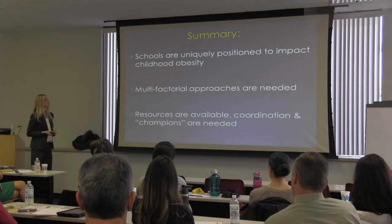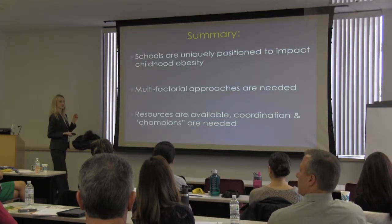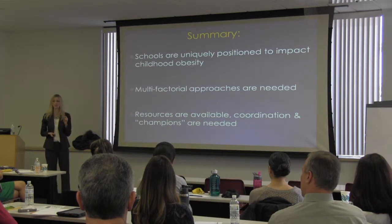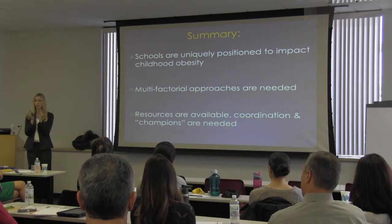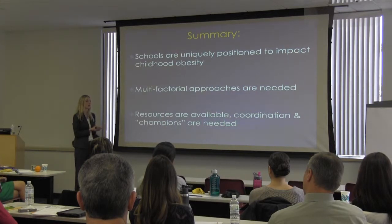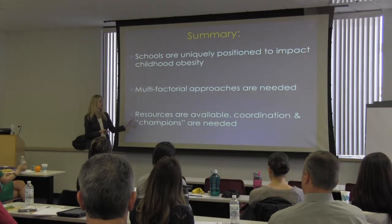So in summary, schools, you are uniquely positioned to impact childhood obesity. You have a role, you have a very powerful voice, and kids listen to you, and they spend half their time in schools. We need these multifactorial approaches. It's a complicated issue, but we can boil it down and simplify the message, and that's what's been shown to work. And then there are resources available. So we just need coordination of those resources, maybe marketing of those resources, and we need champions.